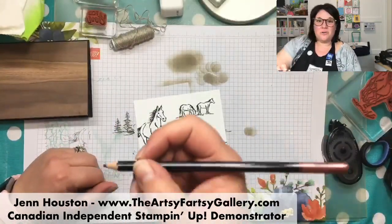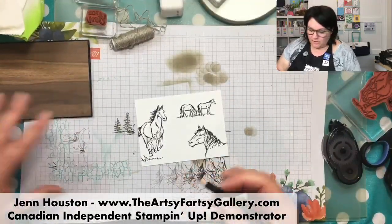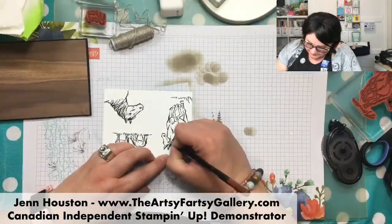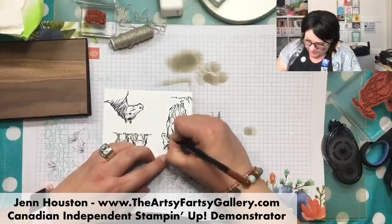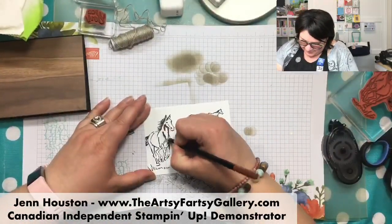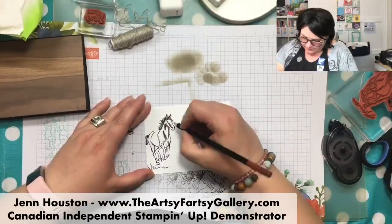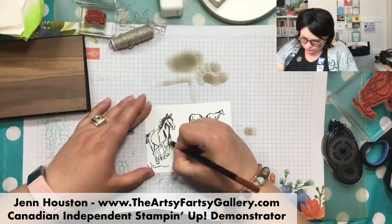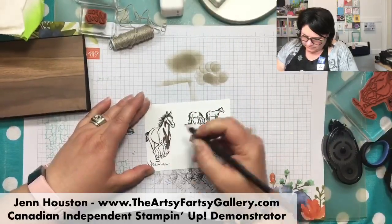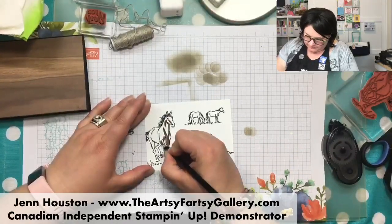All right. So if you've never used these watercolor pencils, they are fast to color with because you don't have to color the whole thing. That's the awesome part about these. So I'm going to start over here. Wherever you think the shadow is going to be, put it dark there. So you're just scribbling, basically. Scribble.